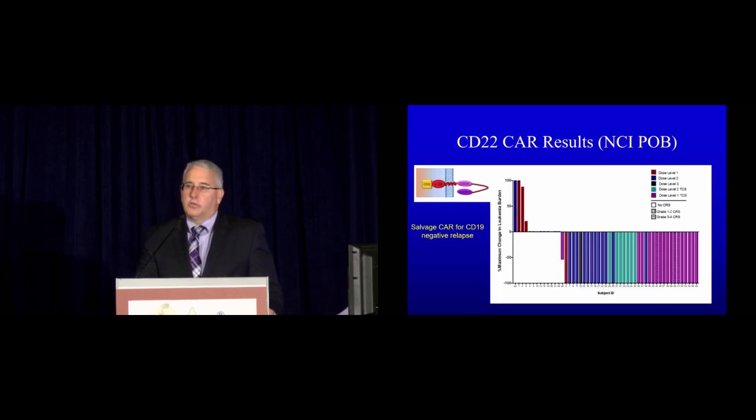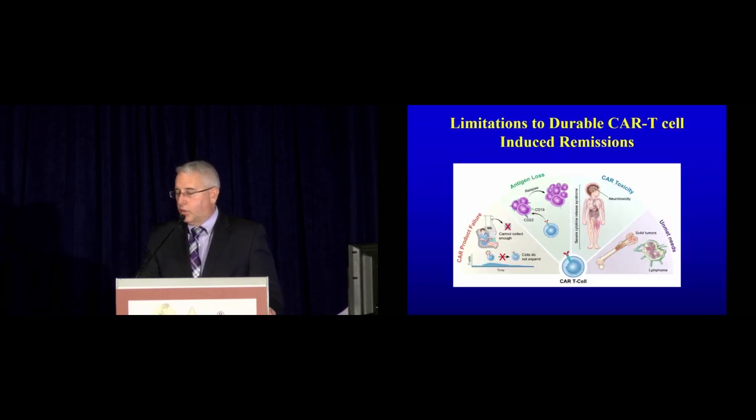So CD19 being the most common antigen is not the only antigen that's targeted on ALL. At the NCI Pediatric Oncology Branch, patients that have been treated with CAR T cells targeting CD19 that have relapsed have been treated with a second CAR T cell targeting another B cell antigen called CD22. And similar to some of the early CAR T cell therapies, here you can see really dramatic response with the majority of patients that had relapsed refractory disease to CAR T cells achieving a CR with these types of CAR T cells.